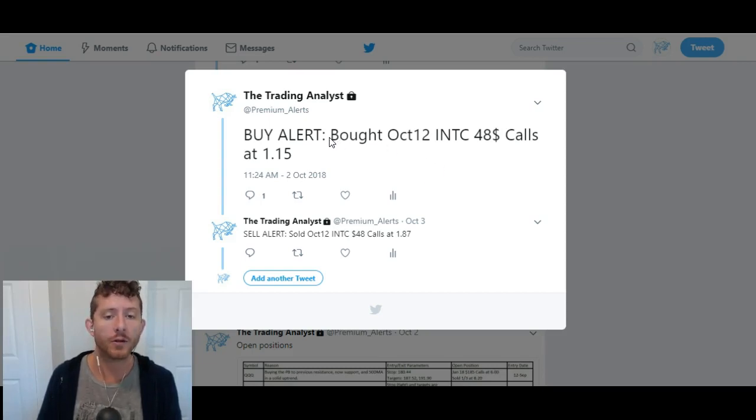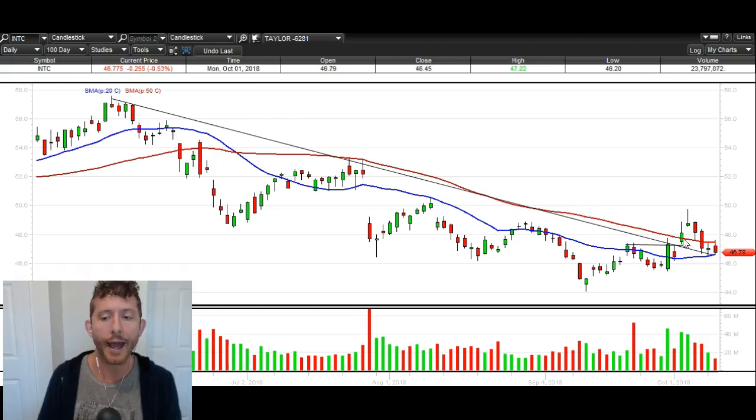So buy alert, we bought the October 12th 48 strike calls at 115. All right. And that was right here as we gapped over this level. And we were just looking for a continuation of that move. And we got that. Normally when you see a breakout happen, it doesn't just stop on that one day. So we were just looking for a continuation. And we got that on the following day, and we sold right here.